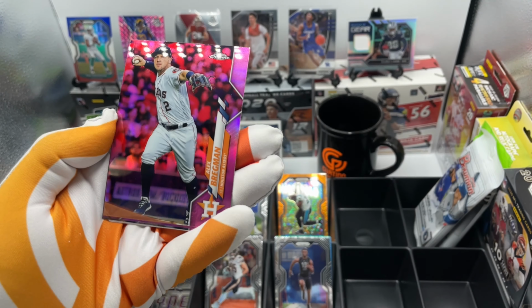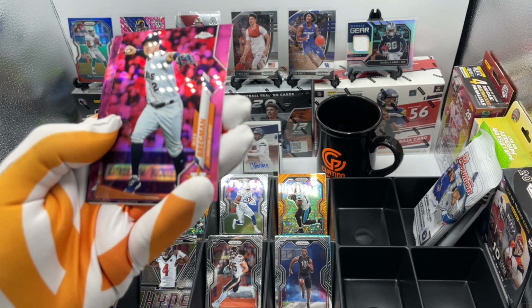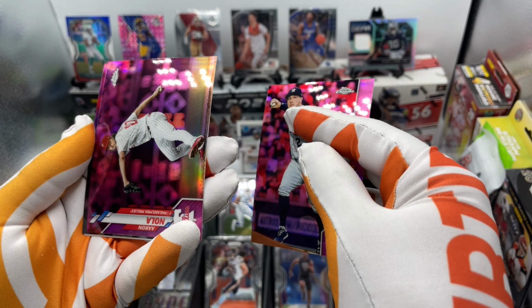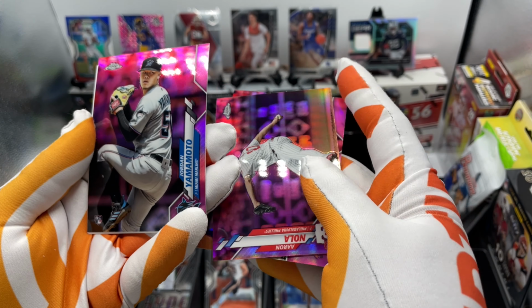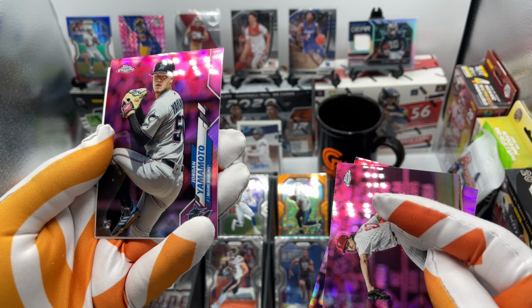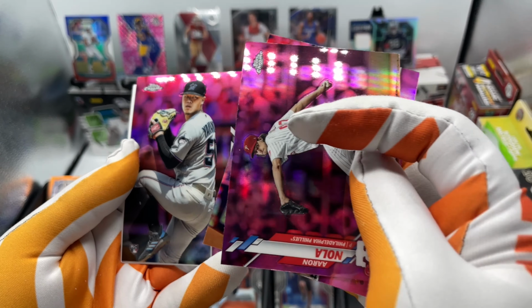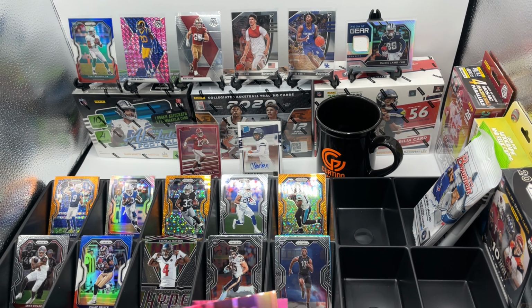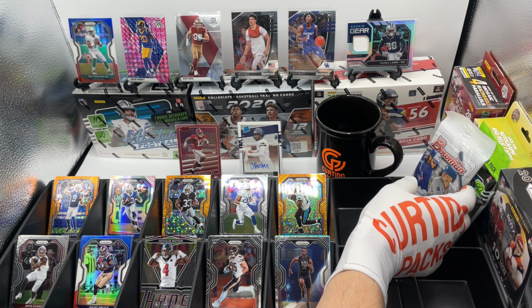All right, here we got Alex Bregman of the Cheaters, Aaron Nola, and your final card will be Jordan Yamamoto of the Marlins rookie card. Not bad at all. This is trash. We're not going to ship you that. All right, cool. You got the Tatis, and you got the Gavin Lux as the bonus. So congrats, Jackson. Nice.